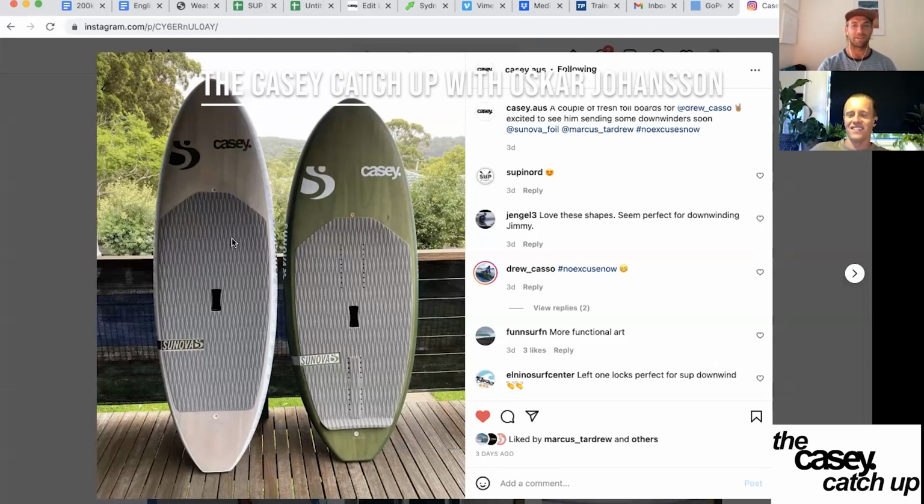Basically, the dimensions: this one's a 6.4 by 24, and it's like 99 liters. Then the next one, 6.7 by 25 at about 115, and then 6.10 by 26 at 130. Most prone guys are going to want to be on the 6.4 to start with. But if you're a bigger dude weighing close to 100 kilos, you're not going to want to be on a board that is sinking. So the 6.10 gives you an extra 30 liters. You're going to give it a good red hot crack, that's your best opportunity. And then the 6.7s are for those in between.